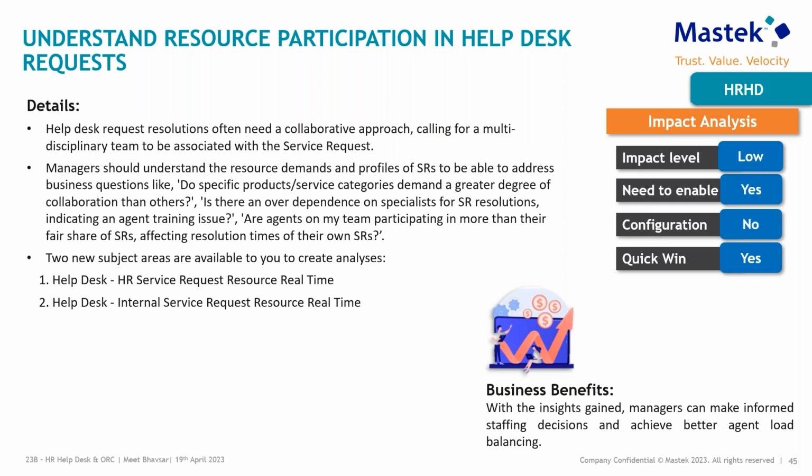So simple questions like, do specific products or service categories demand a greater degree of collaboration than others? Are agents on my team participating in more than their fair share of SRs, which usually affects the resolution times, right? So those kind of metrics are now available from OTBI with the release of these two new subject areas. So I think that is going to be quite beneficial to manage workloads.